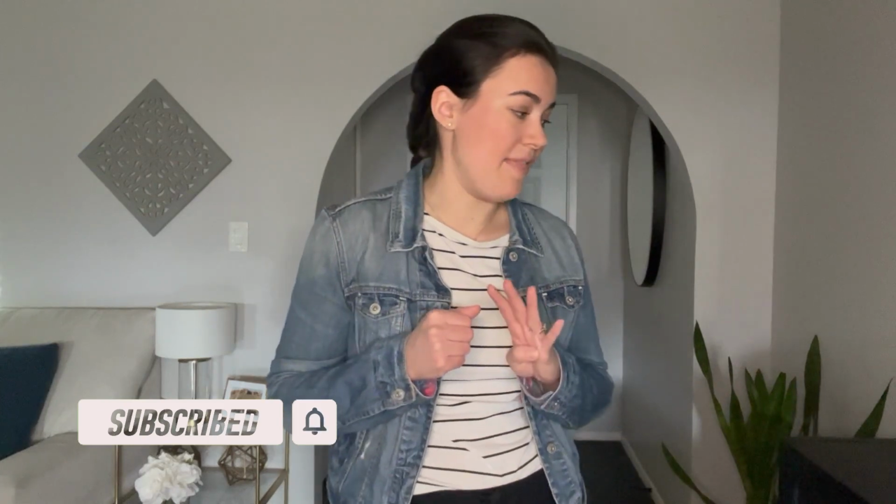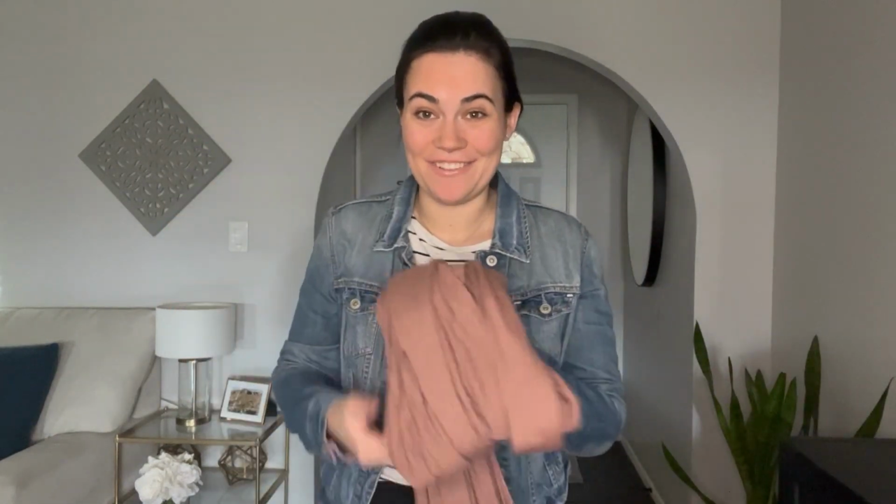So I have 1 structured carrier I'll show you today, 1 wrap, 1 sling, and then one I would say is a hybrid. It's like a mix between a wrap and a structured carrier, and that's why I said 4 categories. The first carrier I want to show you is the one that is very popular on the internet. You'll see it, but it also has the biggest learning curve, and that is the Solly Baby wrap.